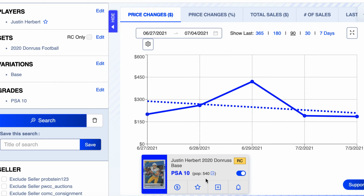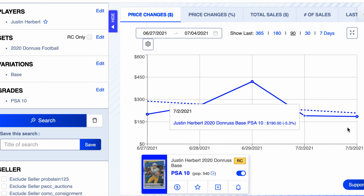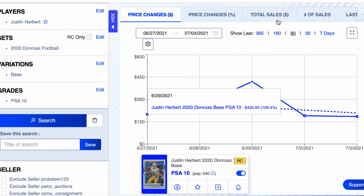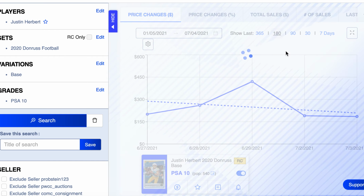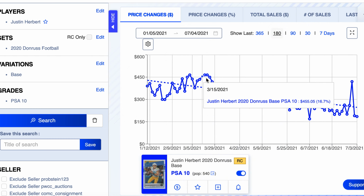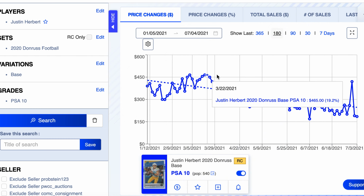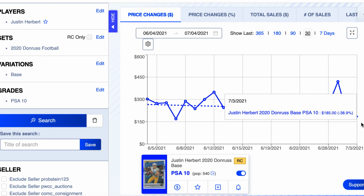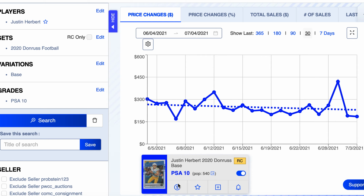So I don't know. This card started the week at 200, ended the week at 185. High sale of 420, we're not going to count that one, that's ludicrous. Let's go back 180 days. This card's been sliding. Looks like it got up to its high of around 465 in March. Let's go to 30 days. Looks pretty flat. I'd say that's a good support level.